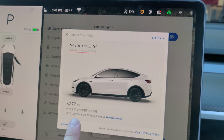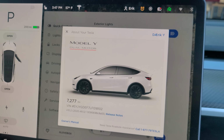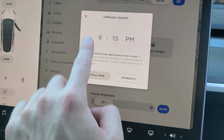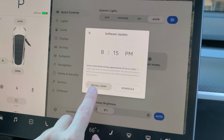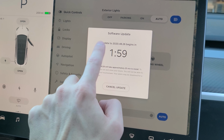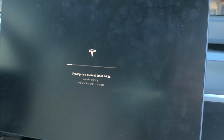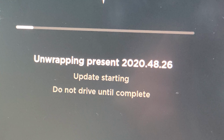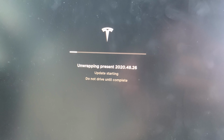And currently we are on 2020.48.12.1. The Christmas update is 2020.48.26. So we're gonna install that now real quick and see what we get. It's unwrapping presents, woohoo! Update started. Okay, I guess I'll see you guys in a few.